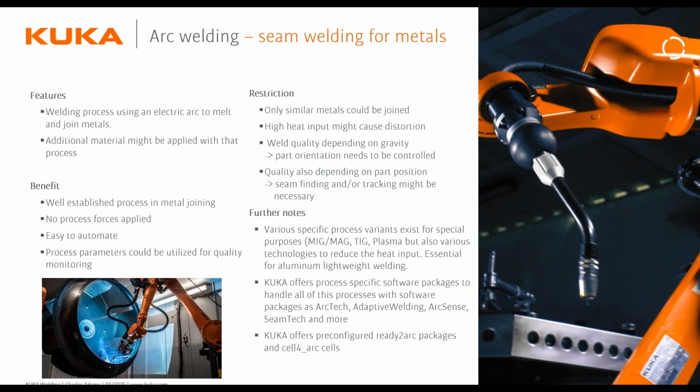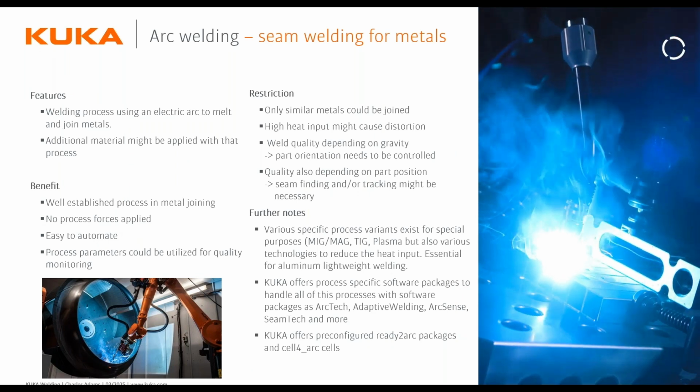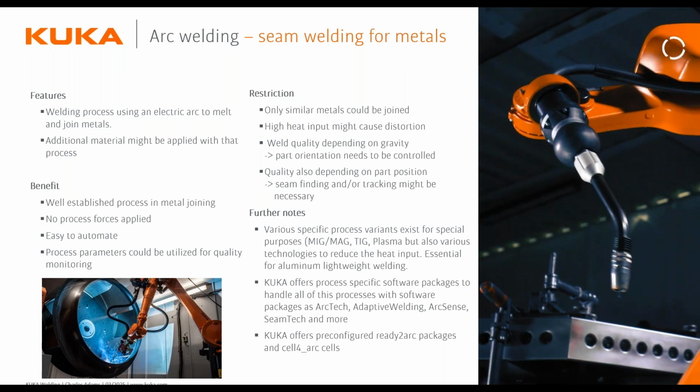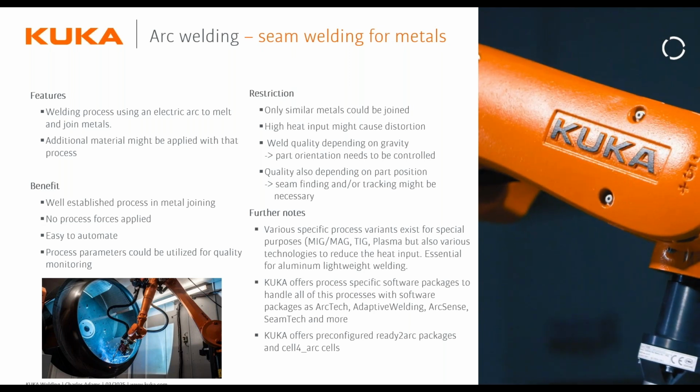First things first, we'll start with arc welding because that's probably what most of you know. Arc welding, of course, is, for the most part, a cheaper process compared to some of the ones we're going to talk about. It works for a lot of applications, not everyone. It's something that we've been doing for a long time.